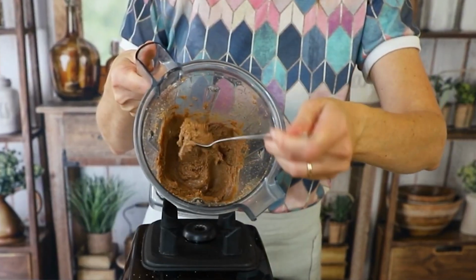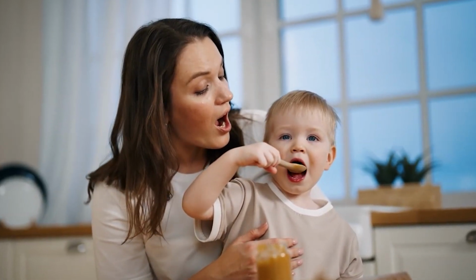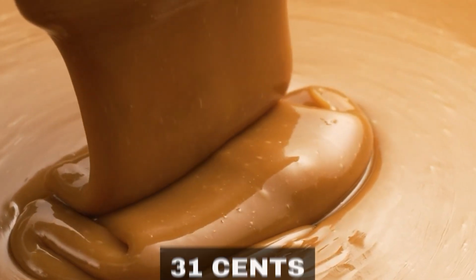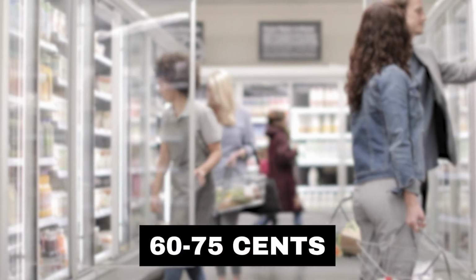During stressful situations when you need reliable energy, almond butter provides consistent fuel for both adults and children. At $4.99 for 16 ounces, you're paying about 31 cents per ounce for premium organic almond butter. Health food stores typically charge 60 to 75 cents per ounce for similar quality.